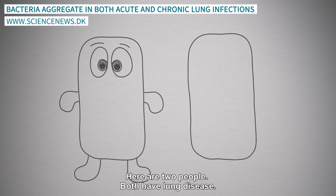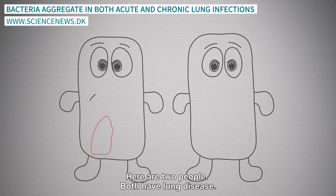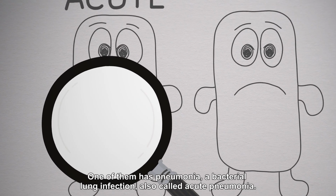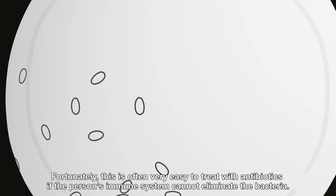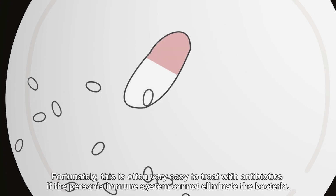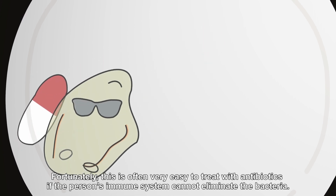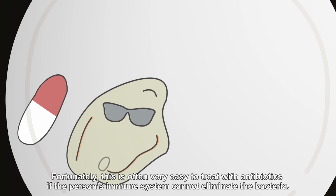Here are two people. Both have lung disease. One of them has pneumonia, a bacterial lung infection, also called acute pneumonia. Fortunately, this is often very easy to treat with antibiotics if the person's immune system cannot eliminate the bacteria.